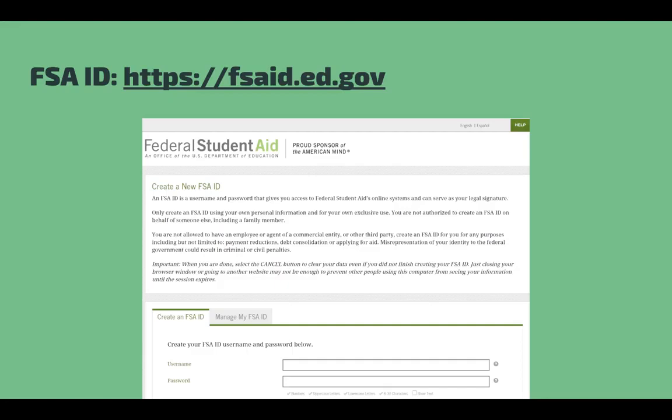Now, if you haven't done that, that's where you need to start. You go to fsaid.ed.gov. Then you're going to click on Create an FSA ID. You'll just walk through that process to get that verified username and password. You're going to be using that multiple times throughout the FAFSA. Make sure that you write down and keep track of all that information, the username, password, email address, challenge questions, all those things. Keep that somewhere safe.